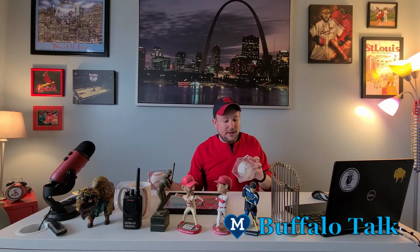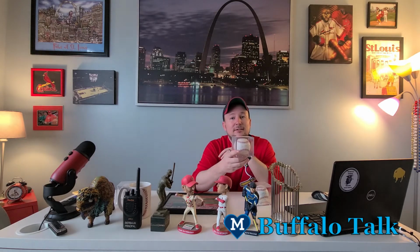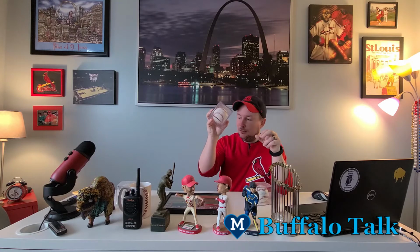And that same year that Olivia gave me the Scott Rowland ball, I also got this ball. This ball is signed by Stan Musial, who is considered to be the greatest Cardinal of all time. He spent his whole career with the Cardinals. He was an all-star 24 times. He hit 475 career home runs. So my autographed Stan Musial baseball is another one of my favorite things.